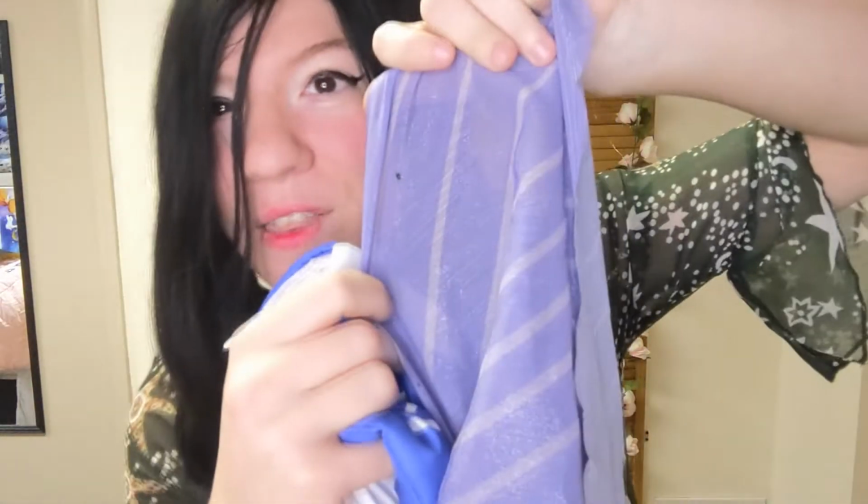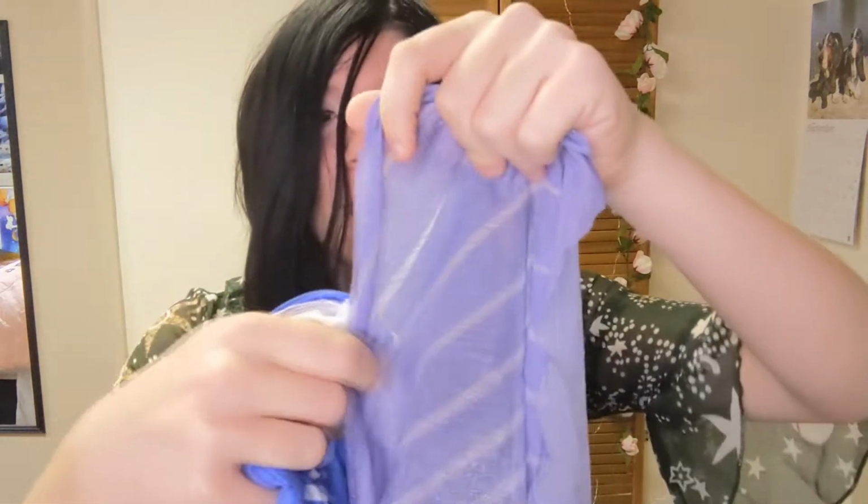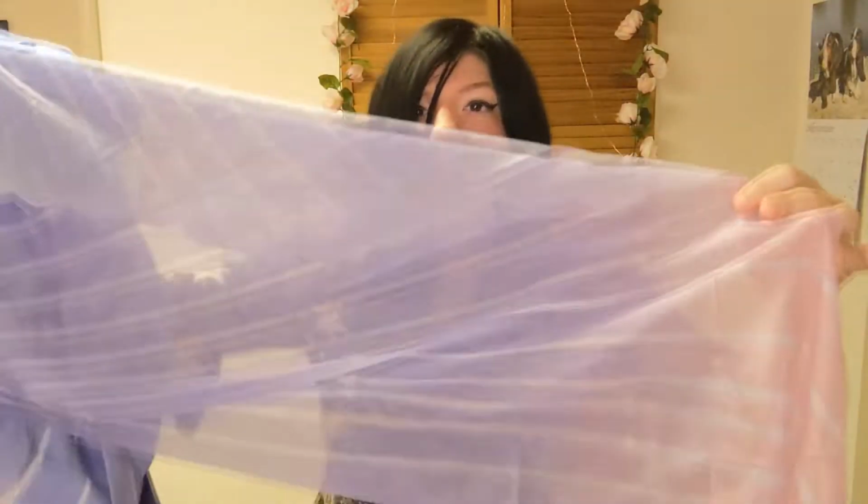I really like the fabric of these right here, though you can see it right here. There is a stain already on it. It's like green. I don't know where green came from, but there is already a stain on this. But the fabric's very pretty. You can see it turning to the pink here. So I do like this fabric. It's nice.